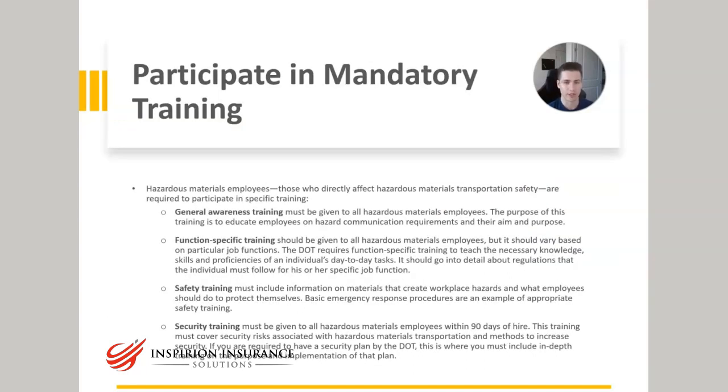Participate in mandatory training. Hazardous materials employees who directly affect hazardous materials transportation safety are required to participate in specific training. General awareness training must be given to all hazardous materials employees. The purpose of this training is to educate employees on hazard communication requirements and their aim and purpose. Function-specific training should be given to all hazardous materials employees, but it should vary based on particular job functions.